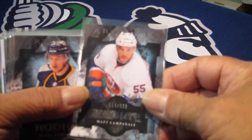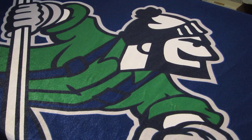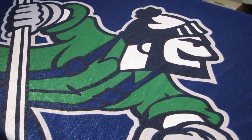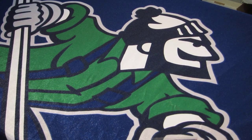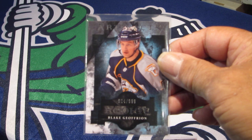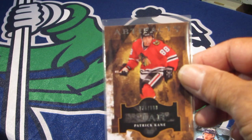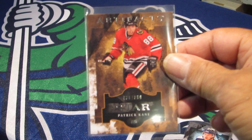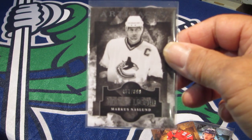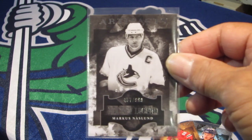The first box, we've got a rookie of Matt Calvert. All these are numbered out of 999, New York Islanders. Blake Geoffrion rookie card, again 999. Patrick Kane star card, so some of the better players are in this subset, numbered out of 999. Marcus Naslund, hockey legends card.